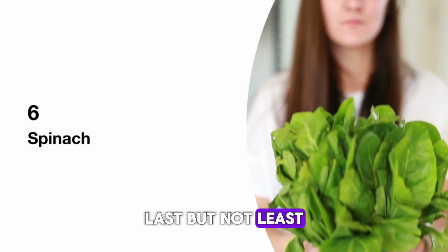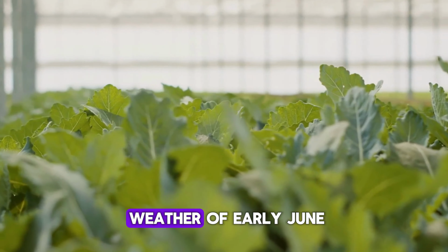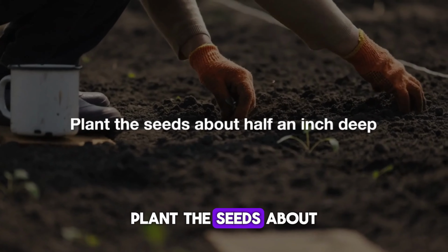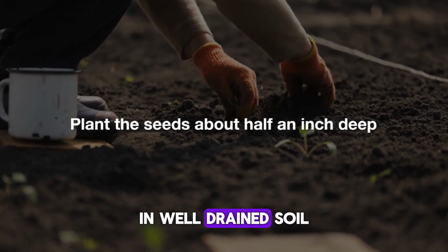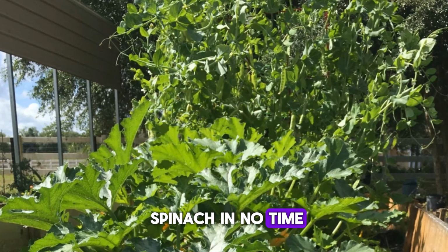Last but not least, we have spinach. Spinach loves the cooler weather of early June and grows quickly. It's packed with vitamins and perfect for salads, smoothies, and cooking. Plant the seeds about ½ an inch deep in well-drained soil. Keep them watered, and you'll have fresh spinach in no time.